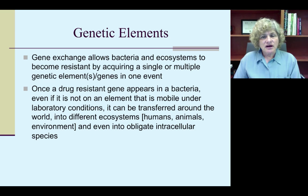Genetic elements allow gene exchange to occur within bacteria and ecosystems, and it allows the bacteria within that ecosystem to become resistant either by acquiring single or multiple genetic elements and genes in one event. Once a drug-resistant gene appears in a bacteria, even if it's not on an element that is thought to be mobile, at least by laboratory standards, it can be transferred to other organisms and around the world into different ecosystems, into humans, animals, and the environment. And we've even found these genes in obligate intracellular species, which have to grow within cells.